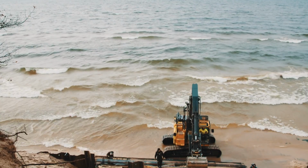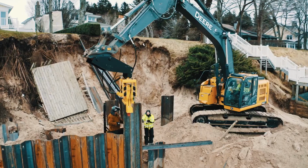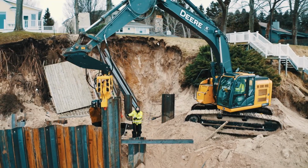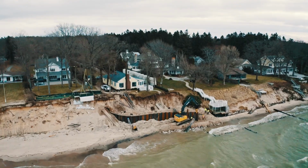Whether your home is on the top of a bluff that's quickly eroding or you're in a more safe space, we want to make sure that we're serving you well. Our goal is to give you an understanding of all of the parameters that fall into this area of work so that you can make the best informed decision.